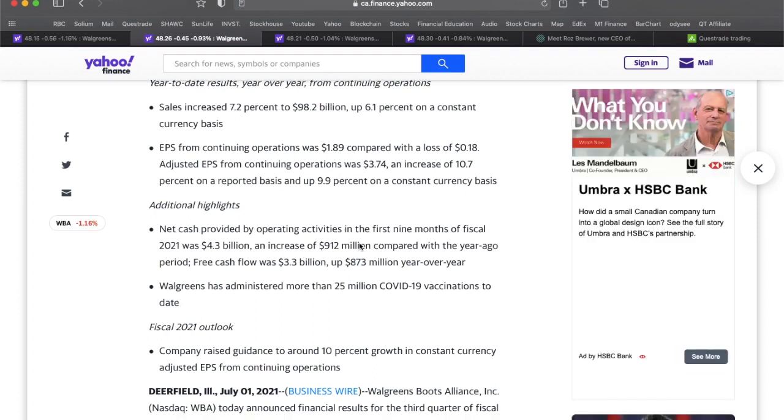Now, because of this super strong performance in Q3, Walgreens has actually raised their guidance to around 10% growth for the entire year, which is up from the high single digits reported at the end of Q2. So they're increasing their guidance for the year. They blew out analyst expectations for all these various metrics. However, the share price has been just destroyed since this news came out. And that's exactly where I saw this opportunity.